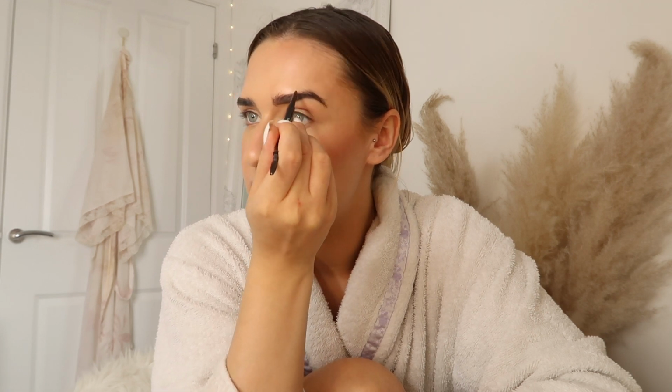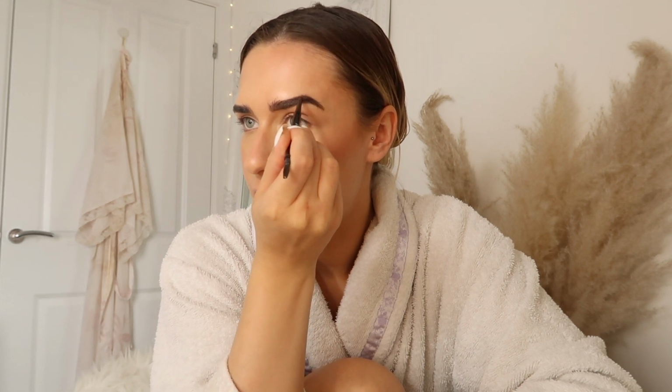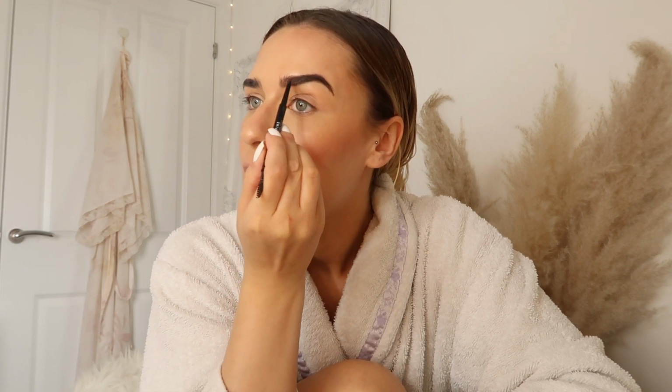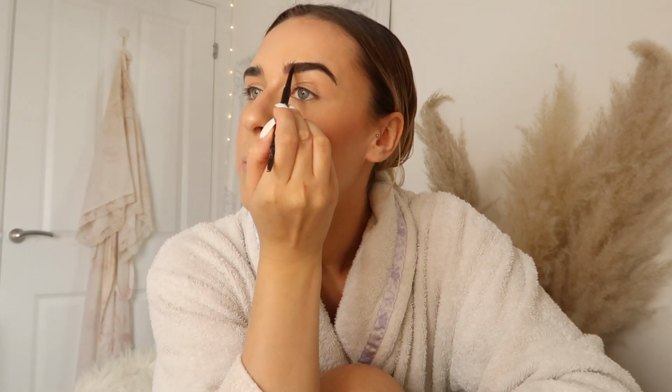That one's like the Benefit one, but I don't think they had it when I went to go and get it. They didn't have it in stock, so I just got this one instead, and I think it was like £1 or something. I mean, don't get me wrong, it's a good colour and it does the job, but I think the spoolie on the end ruins it for me. It's just very hard and doesn't really do anything. So yeah, I mean, it does the job.